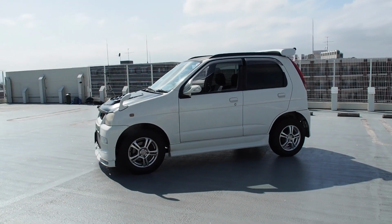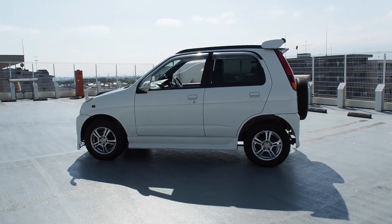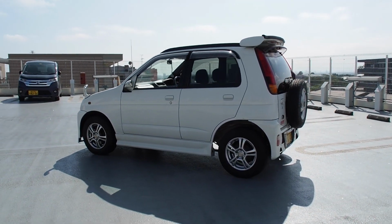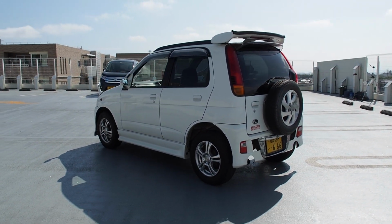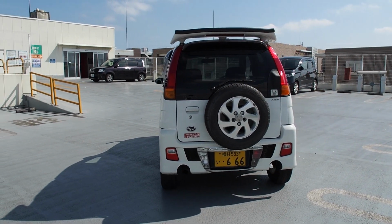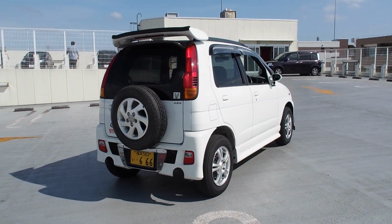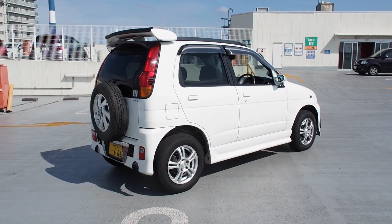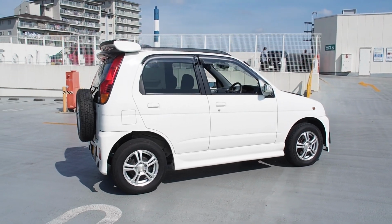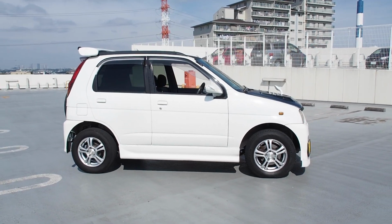Ladies and gentlemen, this is a 1999 Datsun Terios Kid. The submodel, the Aero Down version, and I have no idea what that means. The engine in the car is an EF-DET 660cc 3-cylinder 12-valve, 64 horsepower of turbocharged fury, which doesn't really push the car very much because it's pretty heavy. Heavy because this car comes in both K and non-K versions, so it weighs 1,000 kilograms.